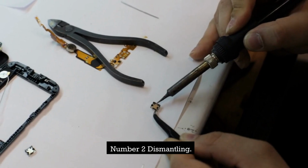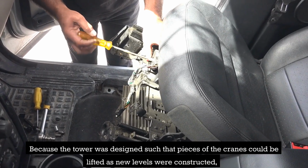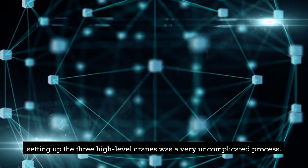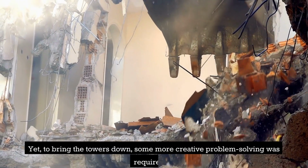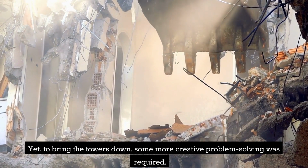Number 2. Dismantling. Because the tower was designed such that pieces of the cranes could be lifted as new levels were constructed, setting up the 3 high-level cranes was a very uncomplicated process. Yet, to bring the towers down, some more creative problem-solving was required.